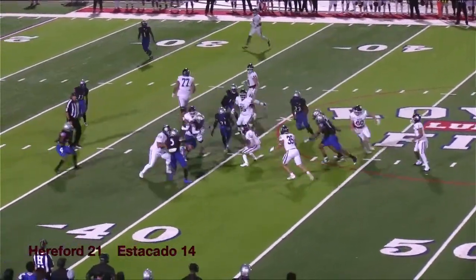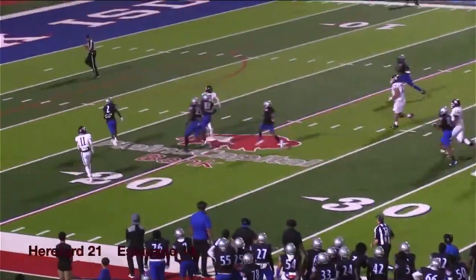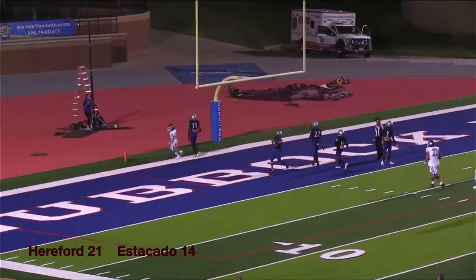Second down, the long one. Give it up the middle. Brylan makes one man miss. He bounces off another. He's at the 30. He's at the 25. He's at the 20, the 15, the 10, the 5. Touchdown, Lopez. What a run by Brylan.